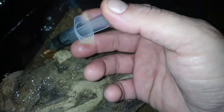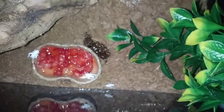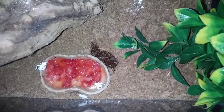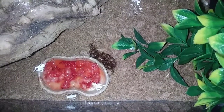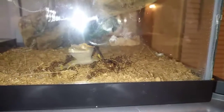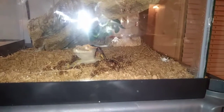Here we go. Kind of get him a little wet there, and he can absorb that through his skin, and it helps keep him hydrated. This is also to help with the humidity, and it keeps a little hydration in here with his food as well, because the strawberries are fresh, and it also helps to feed the crickets to keep them alive until he eats them. So that's all for this one. Alrighty, we got him some strawberries, some crickets in there, and he's all hydrated, and he's definitely feeling happy. So let's move on to the next one.